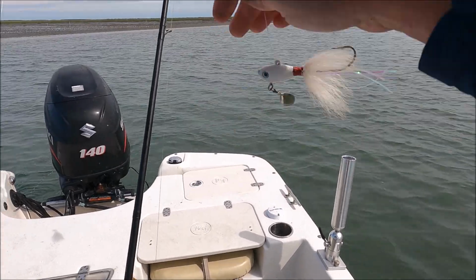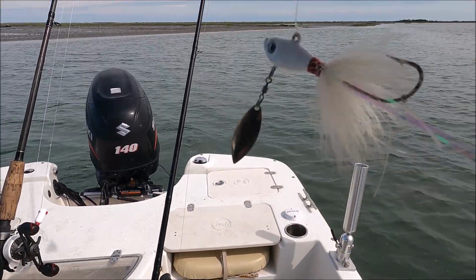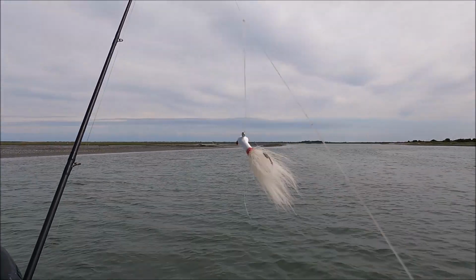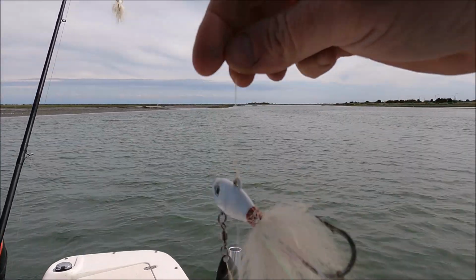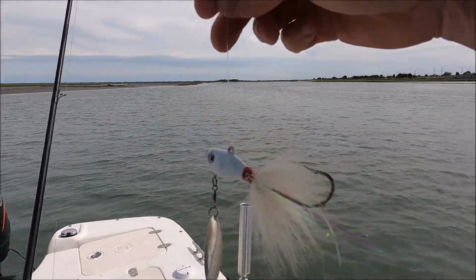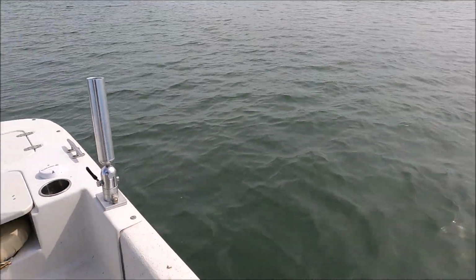This is the rig we're using. This is just a little bucktail with a spinner on it. 2 foot up, we have another bucktail. This is a 30 pound fluorocarbon leader. This water's clear enough here that if they're here, they ought to be biting.